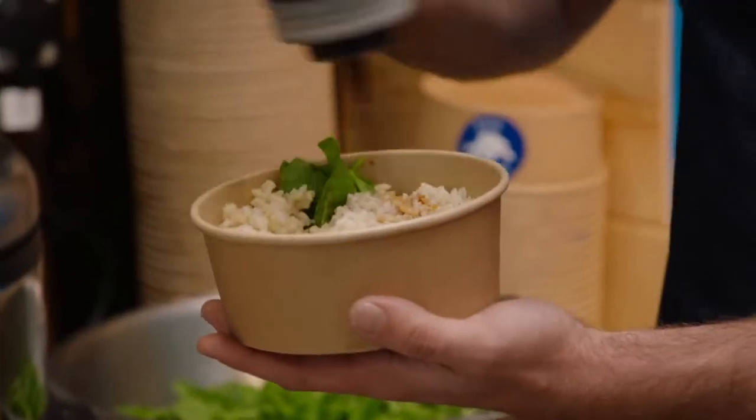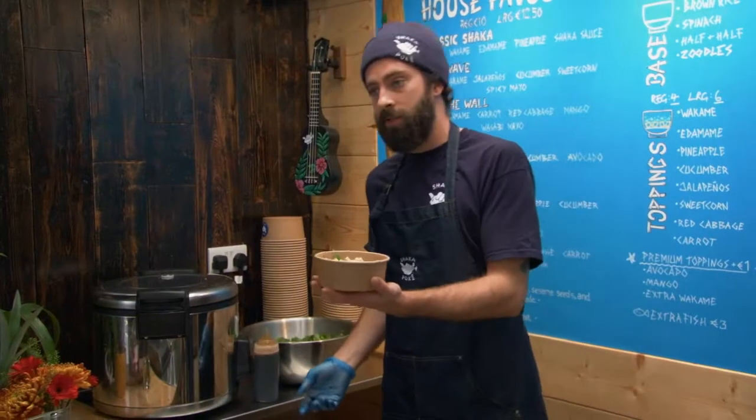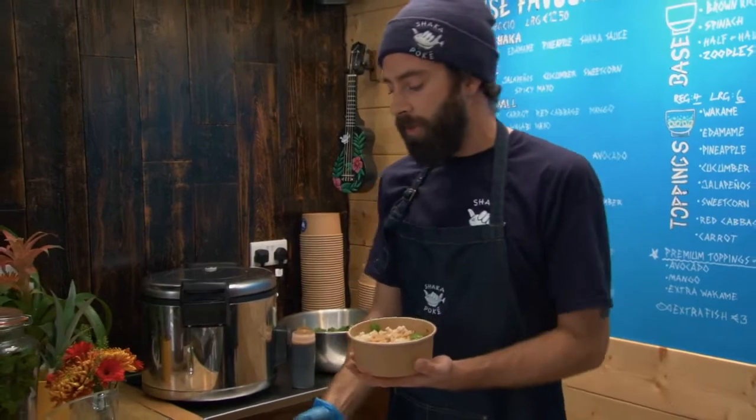And is it any particular rice? It's brown rice. Oh, excellent. So what's going in there? Soy sauce, just a bit of soy sauce. Tamari, gluten-free. And would you prefer to try the tuna or the salmon?